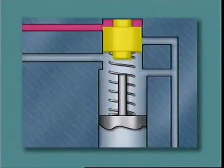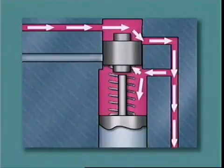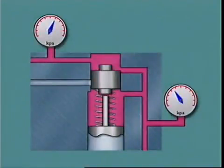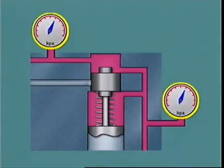Similarly, with this regulating valve in a fluid circuit, the valve is forced downwards against its spring until it uncovers a port to another part of the circuit. Since the port is not fully uncovered, flow is restricted, which causes a pressure drop across it. Fluid pressure in this part of the circuit falls below that of the fluid being supplied. Once the port is fully uncovered, pressures on both sides of the valve become equal.